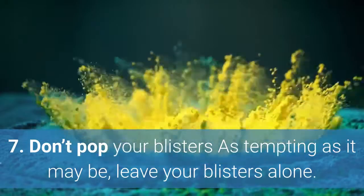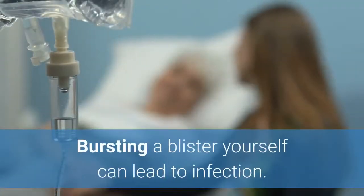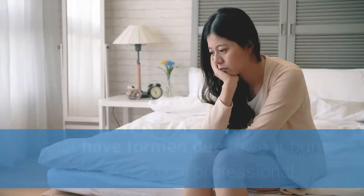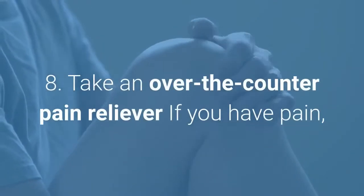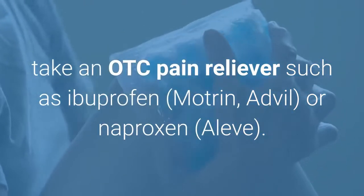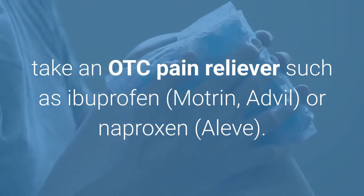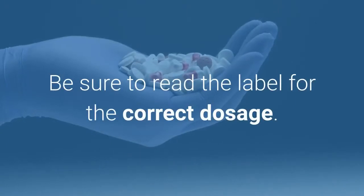7. Don't pop your blisters. As tempting as it may be, leave your blisters alone. Bursting a blister yourself can lead to infection. If you're worried about blisters that have formed due to your burn, see a medical professional. 8. Take an over-the-counter pain reliever. If you have pain, take an OTC pain reliever such as ibuprofen (Motrin, Advil) or naproxen (Aleve). Be sure to read the label for the correct dosage.